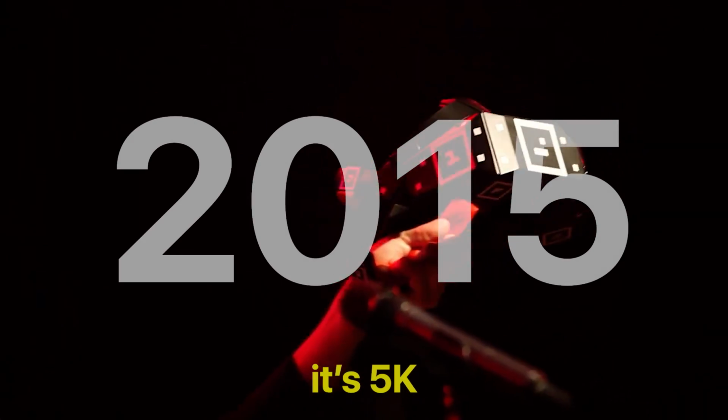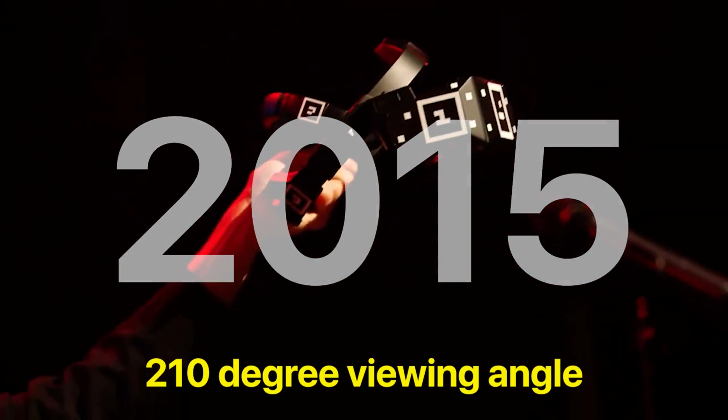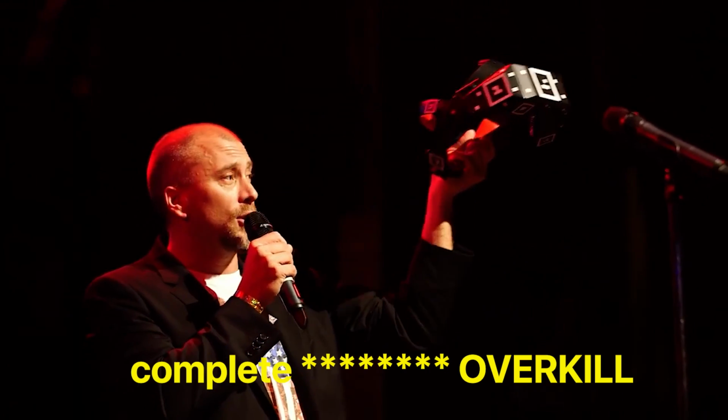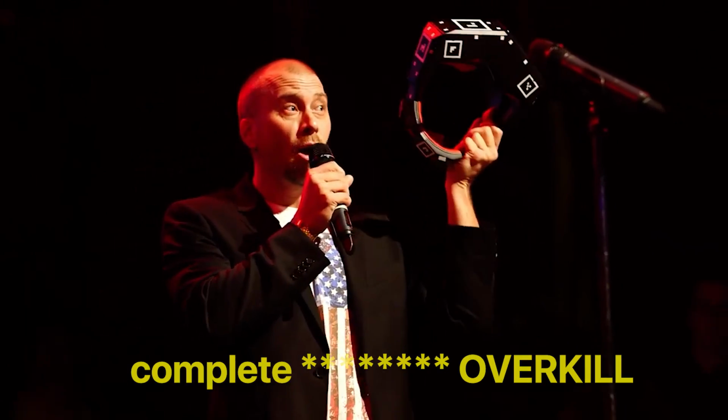StarVR. It's 5K, 210 degree view and angle. This is total immersion. And you know what? Complete overkill.